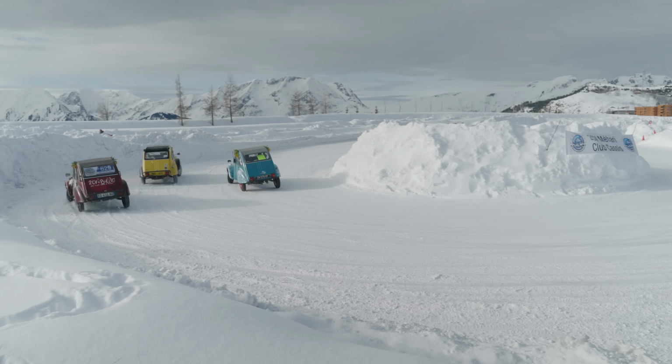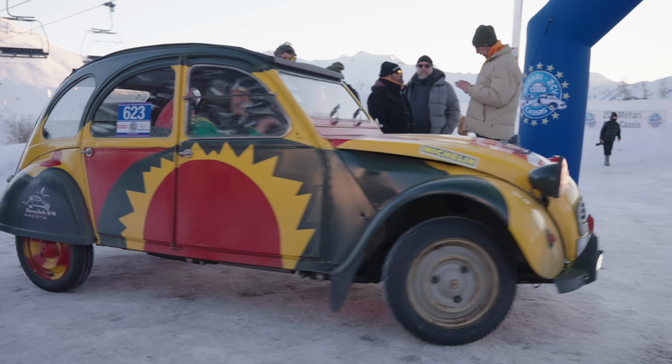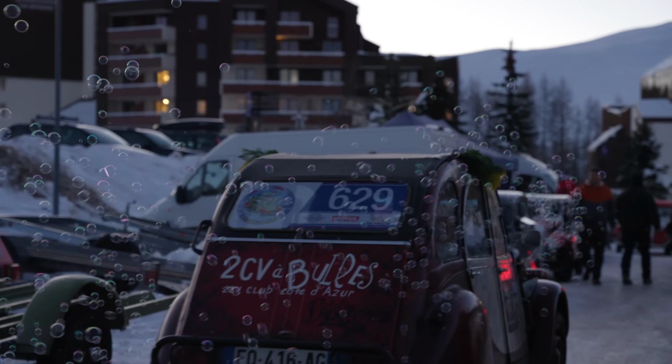Well, it's very friendly. It's not too serious. No, not at all. But in the end, the 2CV is not a serious car. It's a fun car. So you need to bring fun into your event when it comes to the 2CV.